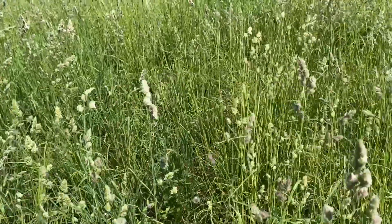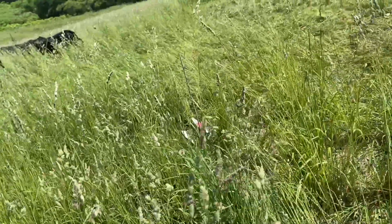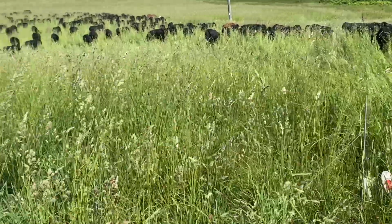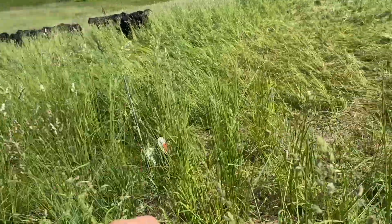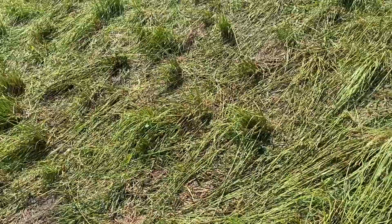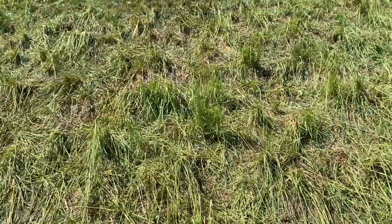It's supposed to be Festolium in here. I'm not really entirely sure on how good or what that looks like. Probably looks pretty similar to orchard grass, honestly. And then there's supposed to be a little tall fescue in here too. This is what we just got out of. This was the high density area right here.